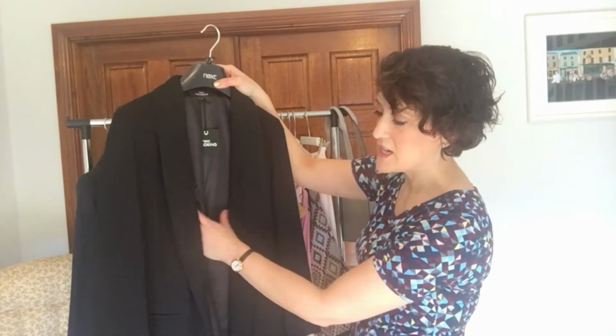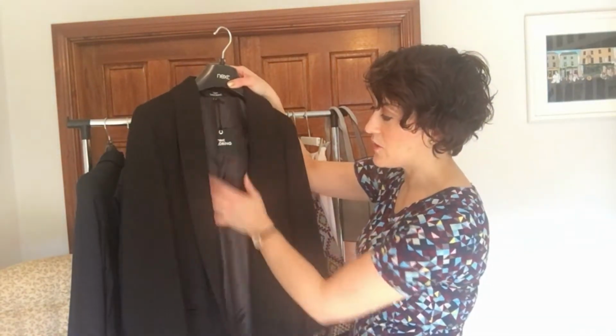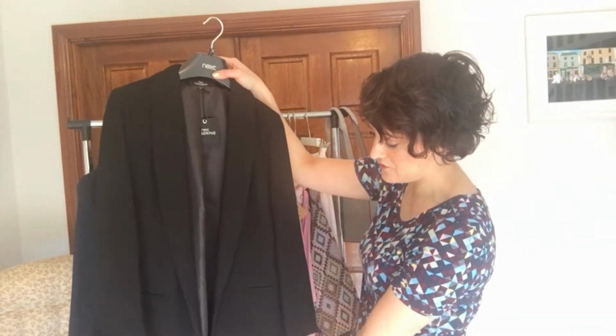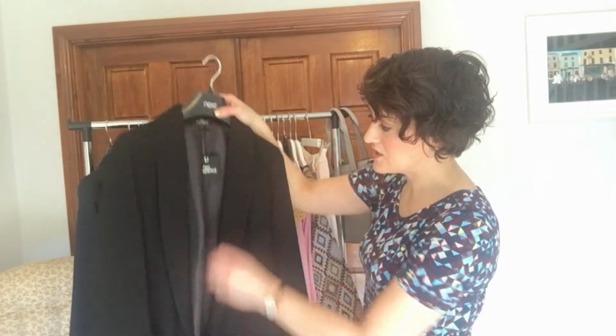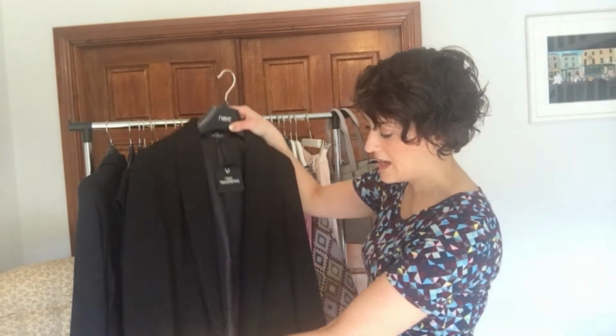But I'd always say if you're wearing a jacket like this that doesn't have a fitted waist, make sure that underneath you're wearing something fitted to show off, give yourself a little bit of femininity and shape. So this is a lovely black blazer from Next, and that's €40.